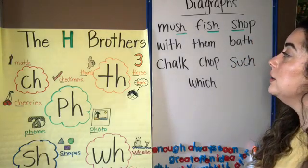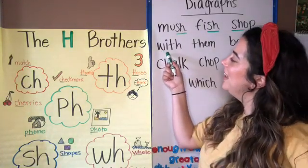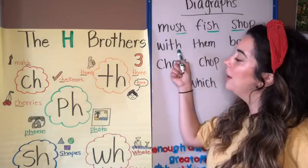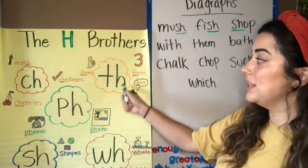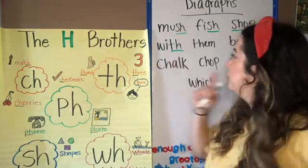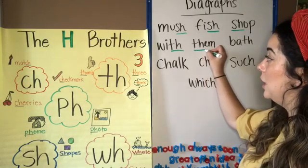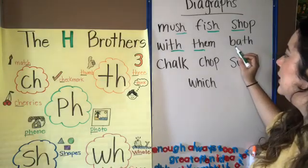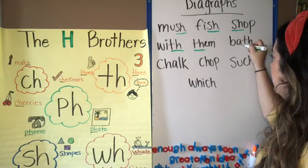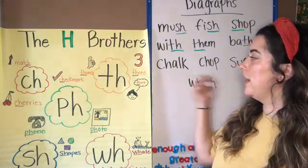Now let's go ahead and move on and see which next H Brothers we're going to be working on. If, because I know TH together makes th, with. I see the TH right here, so this is the TH brother. I'm going to underline that. I notice that it's at the end of the word. Them. I notice that TH is at the beginning of the word. Our next word is, read it with me, bath. I'm going to underline TH and it's at the end of the word.